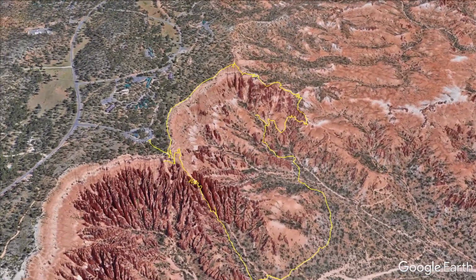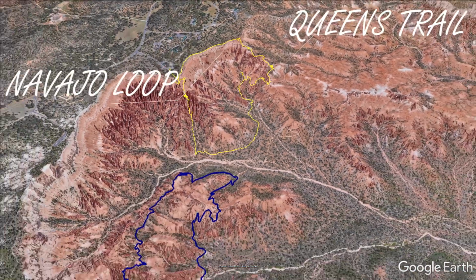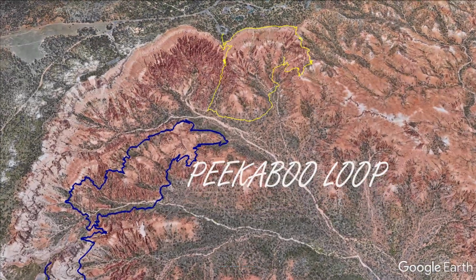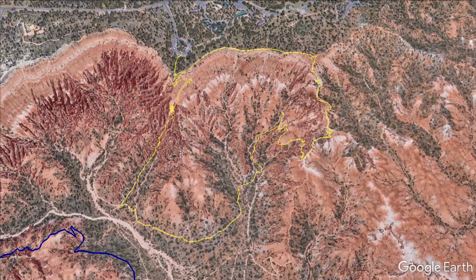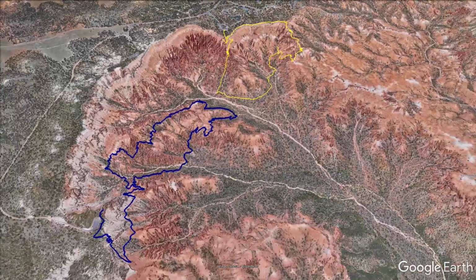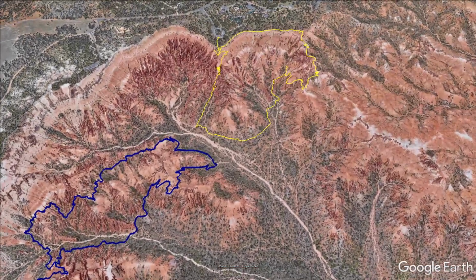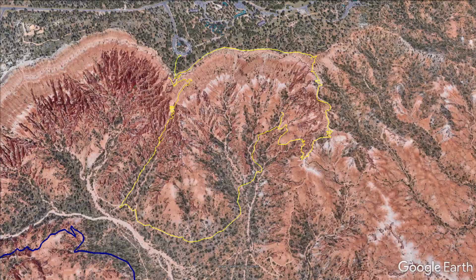There are 3 major hikes you can do in Bryce: the Queen's Trail, Navajo Loop, and Peekaboo Loop. My personal favourite, and what gives you a great overview of the park, is the combined Queen's Trail and Navajo Loop, which is what we cover in this video at an easy 3.1 miles. If you want to see more of the park though and have multiple days, the Peekaboo Trail is definitely worth doing, coming in at 5.2 miles in length.